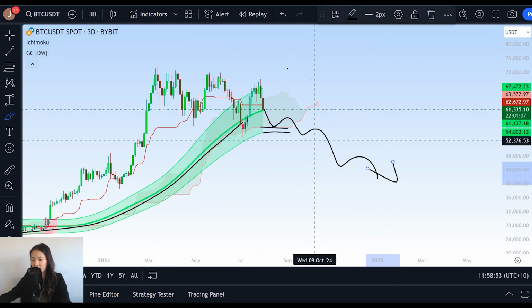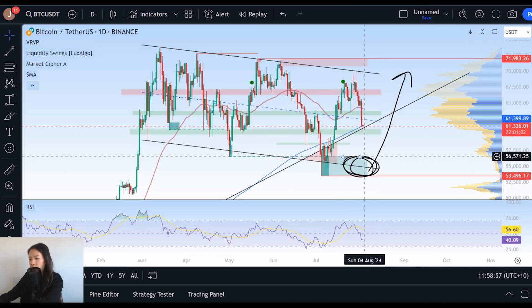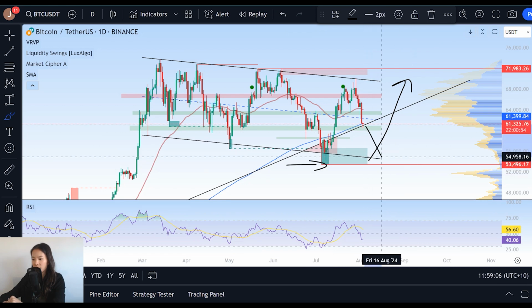If we fall below 55,000, particularly if we move over onto the daily chart over here, sorry about all the drawings, this bearish trigger here, the horizontal trigger, that sell side liquidity level at 53,400, that is when we know that we are very likely to then enter that macro bear market.